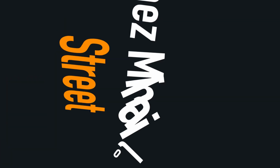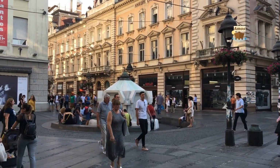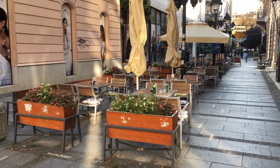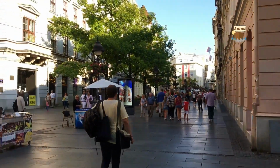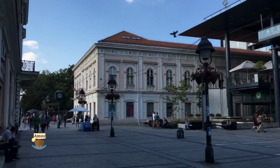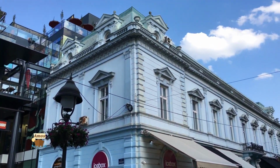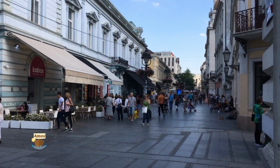Number 5. Knez Mihailova Street. Extending diagonally through Stari Grad from the fortress to Republic Square, Knez Mihailova is a pedestrianized street and somewhere for Belgradians to shop and go out. On what is one of the most expensive streets in the city per square meter, Knez Mihailova has upmarket boutiques and international high street brands like Sephora, Zara, and Gap. These are joined by scores of restaurants and bars, so if you come almost any time of day or night, you'll encounter throngs of shoppers, couples, or revelers. And towards the fortress, the way is lined with eye-catching rows of stuccoed neoclassical mansions with coins and cornices.